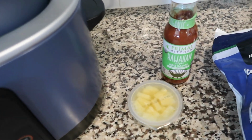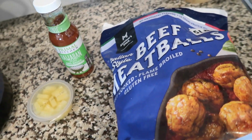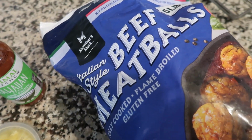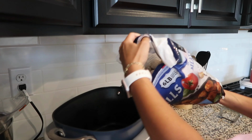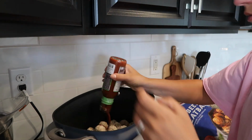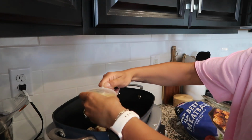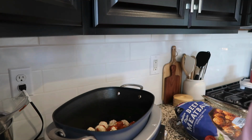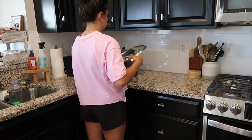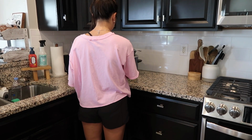Good morning. It is the next day. We are actually going to get dinner started super early with this easy crock pot meal. You just need meatballs of choice. I love the Sam's Club ones because they are gluten-free and they do taste good. And then you will need a jar of barbecue sauce. I'm using the Primal Kitchen Hawaiian barbecue sauce. It already has kind of like a sweet pineapple flavor, and some pineapple pieces. You can either cut your own fresh, use one of your kids' little pineapple cups like I did, or the kind from a can, and just put that in your crock pot to cook low all day.